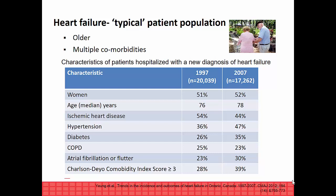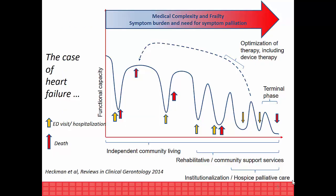Some people have ischemic heart disease or underlying coronary artery disease, but many don't. Hypertension is common, so is diabetes, COPD, atrial fibrillation. And this last one is a score on how many comorbidities you have, and the higher the score, the more complex. And so there are more people with complex comorbidities. So in fairness, self-care is difficult for patients with heart failure, and hopefully with the coaching we can help them figure out what's important to help feel well and stay active and have a good quality of life.